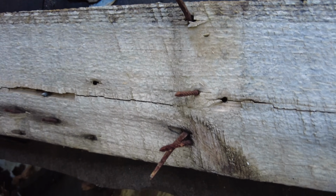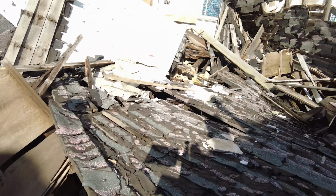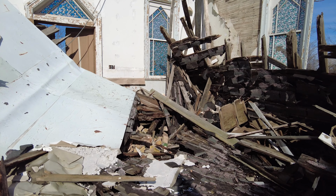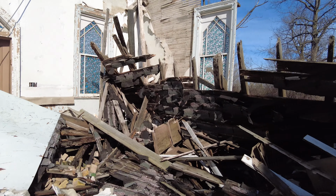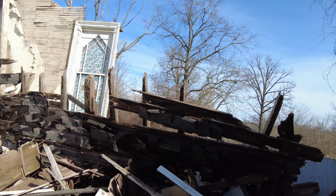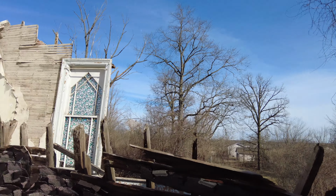Again, there's all kinds of nails and deadly things sticking up from the wood, so I have to watch my steps. Step carefully. Try and be sure of what I'm stepping on so that I'm not falling and impaling myself on something.